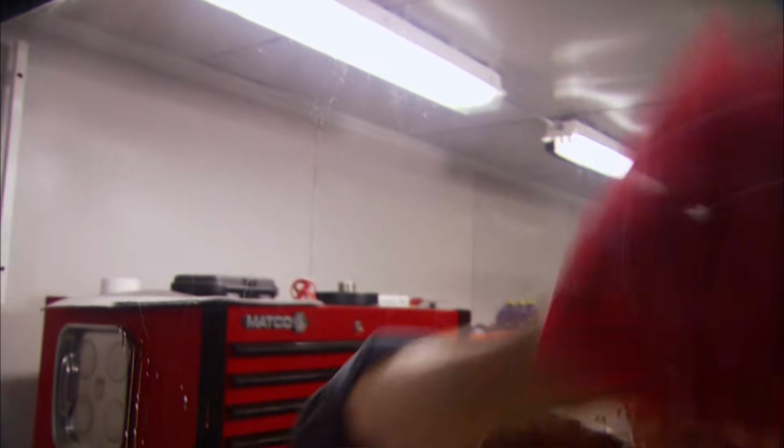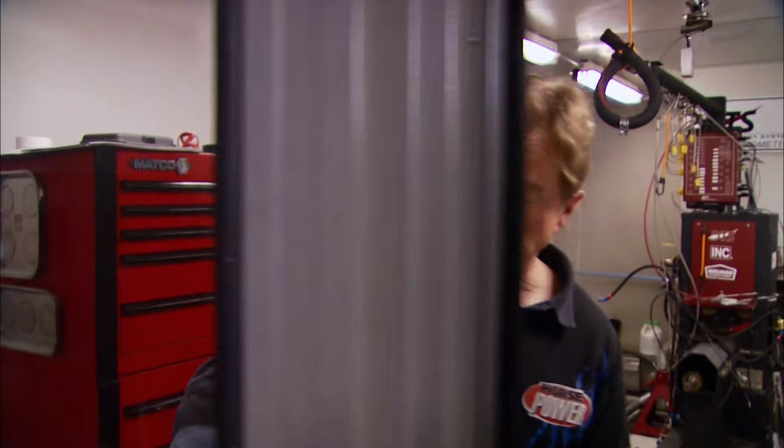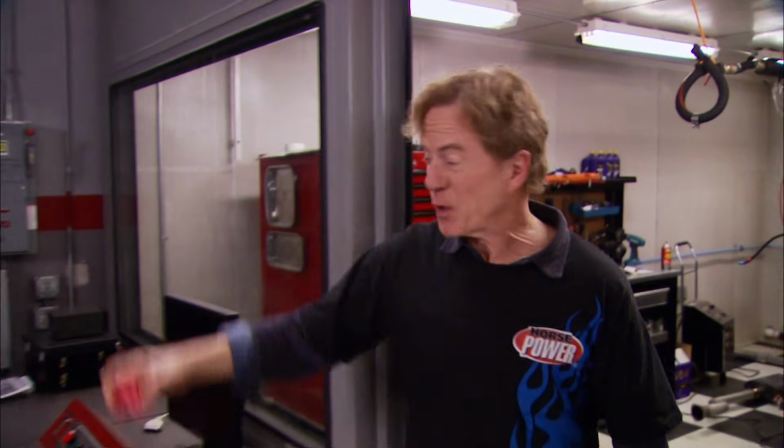Yeah, I don't mind cleaning shop tools. I'll mop the floor. What? I even do windows. There's one place I draw the line though, and that's doing laundry.